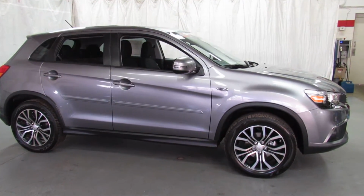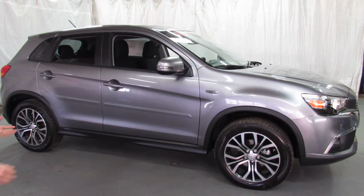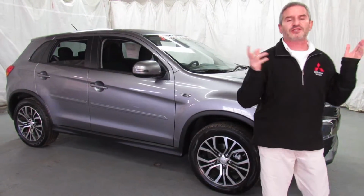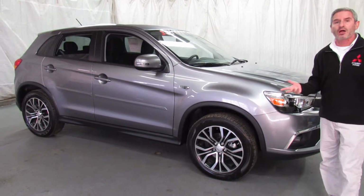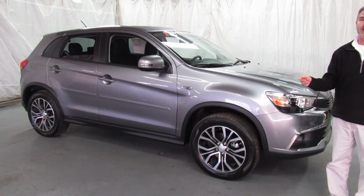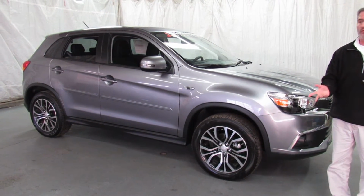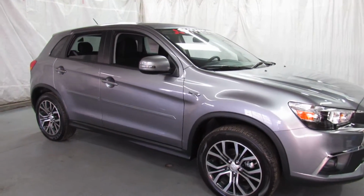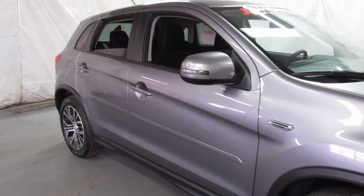We do a lot of business in the Outlander Sports. They do very well for us because it is a very popular car. This is a car that is the size of an SUV that gets the fuel economy of a car. It's just outstanding. And the pricing on this is so low that you'll have to check into that. Come look with me at the inside of the car. I'll show you around a little bit, give you a little tour.